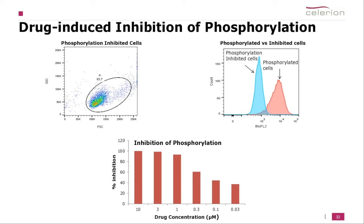So the image to the left, phosphorylation inhibited cells, shows the dot plot FSC versus SSC scale of phosphorylation inhibited cells. The plot to the right, which is blue FL2 versus count, shows the histogram of phosphorylated versus inhibited cells. Since we are detecting phosphorylated inhibited cells, we can see a shift in signal to the left, which shows high intensity signal and high expression of antibodies.